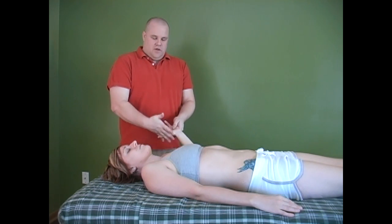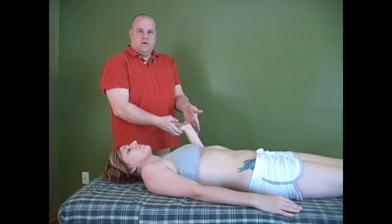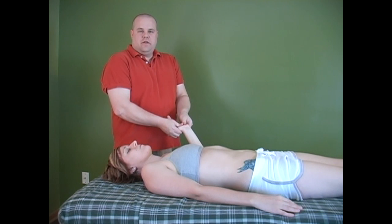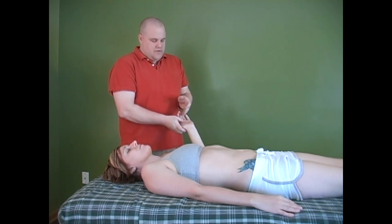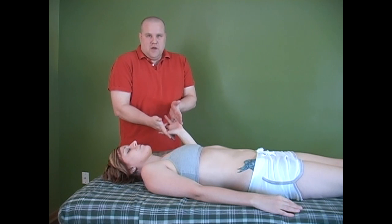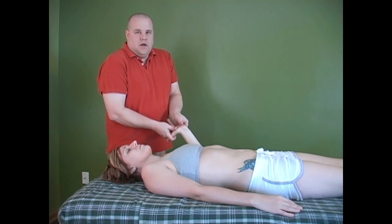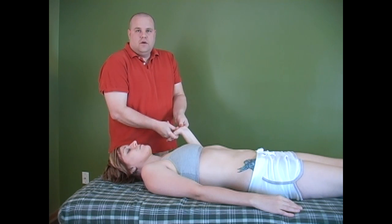Okay, next one, we're going to pinky, wrap 3 fingers, and then the thumb, we're going to stretch it out. So again, we're going to stretch out the palmaris longus then. Another stretch for that area, wrap the pinky and also the ring finger, pinky, 2 fingers in here, and stretch out this area. So it's a little bit different stretch for this area.